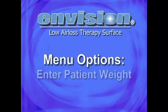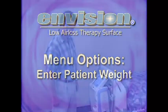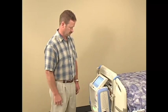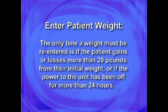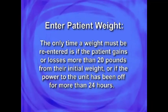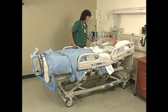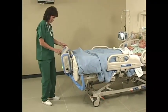The service technician should enter the patient's weight between 70 and 400 pounds upon initial setup. It will not usually be necessary to re-enter the weight during a patient's stay. The only time a weight must be re-entered is if the patient gains or loses more than 20 pounds from their initial weight, or if the power to the unit has been off for more than 24 hours. However, it may be useful to check the patient weight that has been entered for accuracy.